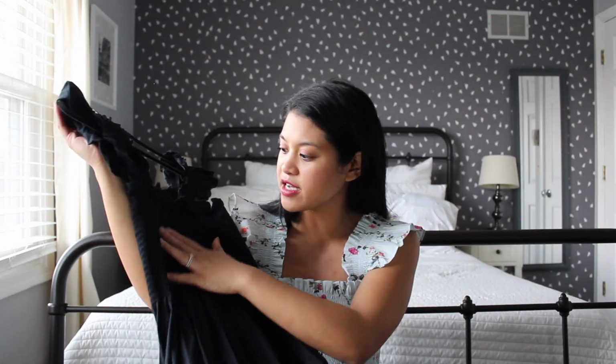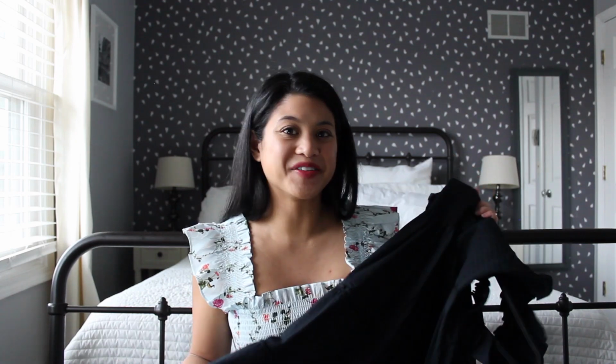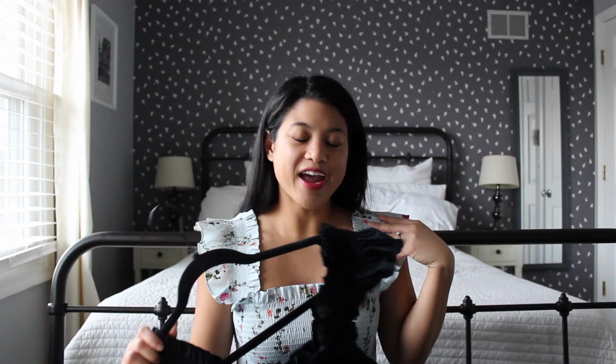This dress has smocking at the top. At the bottom it's tiered. It's a bit more of a maxi length, at least for me, and then it has a really cute ruffly sleeve over here. And yes, you can see I am wearing another one of the Ellie nap dresses. This one I did get last February. But anyways, we are going to move on to the pros and the cons.